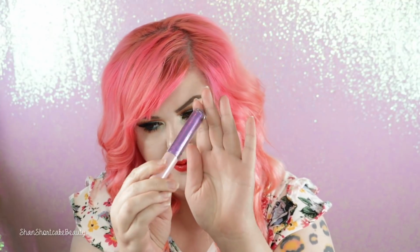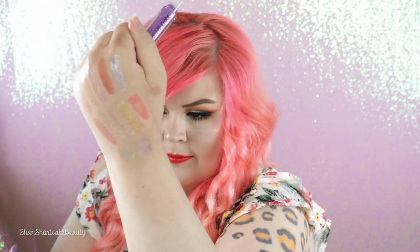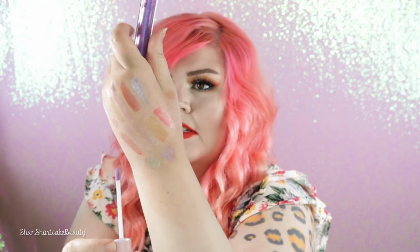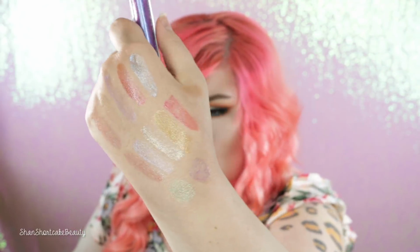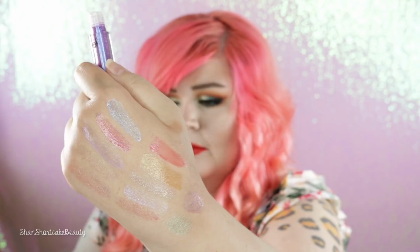Then the last one is Gypsy. It's a dark purple. So pretty. You can kind of just see the glitter gloss on the bottom. So this is Gypsy right there. All right, so those are swatches of all of the diamond lip glosses.